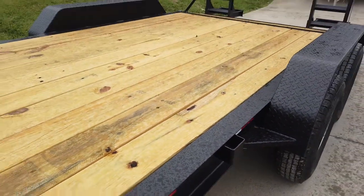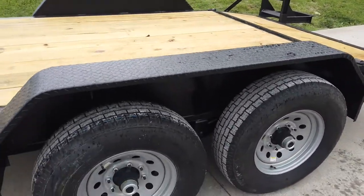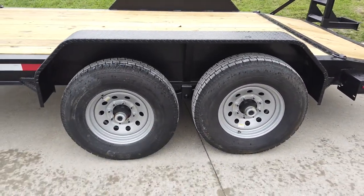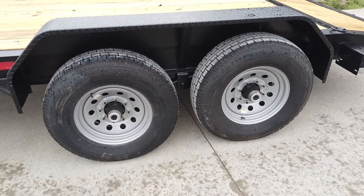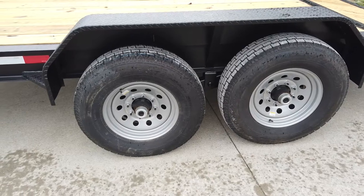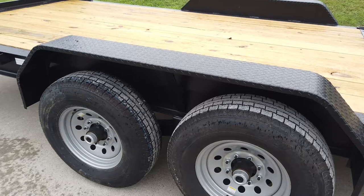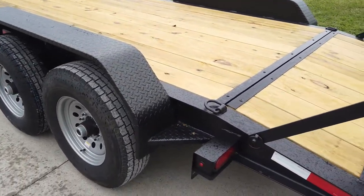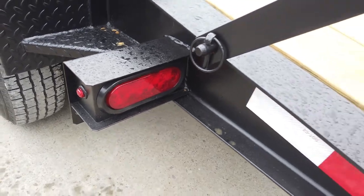The floor is made of pressure treated wood. Does have black diamond plate fenders, as well as two greaseable 7,000 pound axles. They do come with the 16-inch wheels and tires. This trailer does have brakes. This is wired with LED drive lights.